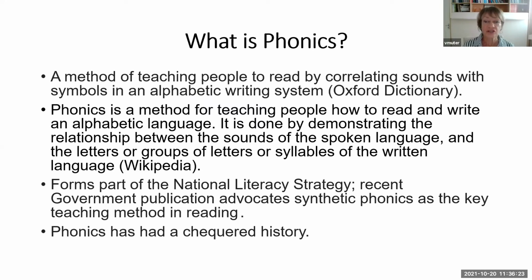Phonics is a method for teaching people how to read and write in an alphabetic orthography. It is done by demonstrating the relationship between the sounds of the spoken language and the letters or groups of letters or syllables of the written language. Phonics forms part of the national literacy strategy and has done so for many years. A recent government publication advocates synthetic phonics as the key method of teaching reading to children.